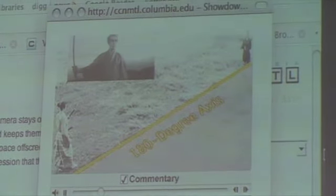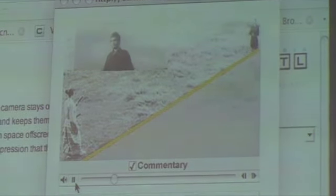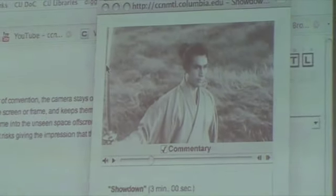The belief was that if the camera crossed that axis and went to the other side, suddenly people would switch positions. That is, people on the right would now appear on the left and vice versa. So that's one example of many of the film clips that exist within this glossary.